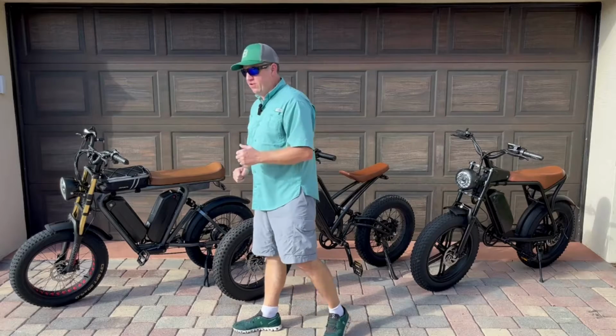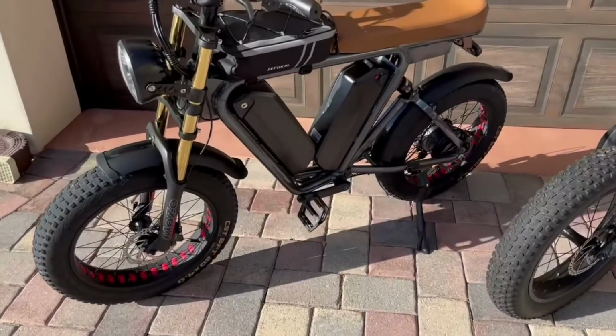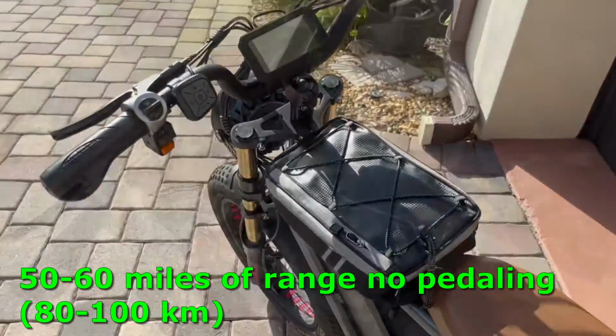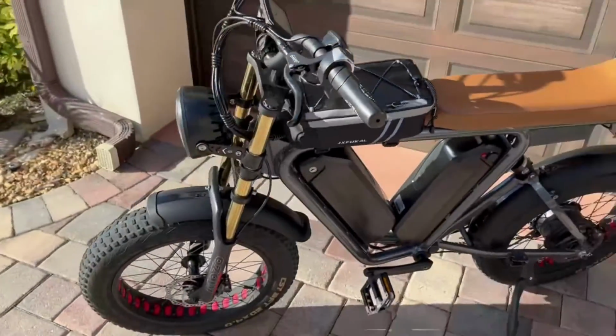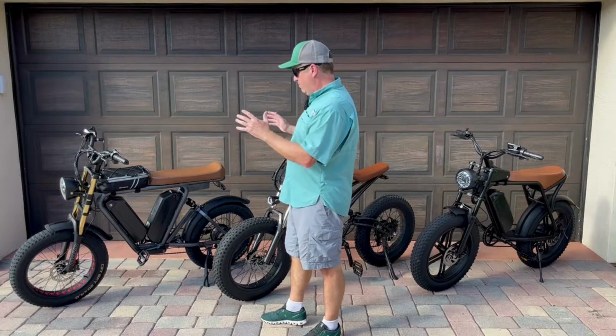Now, moving over to the Yolin e-bike. It is a dual battery. I sourced this one with dual 22 amp hour batteries, a 1,000 watt hub motor, and it can go for 50 to 60 miles without issue. Range anxiety is almost eliminated with this bike because you can ride out probably 30 miles and then switch over to the other battery or ride out on both batteries. This is a great bike for what it is.